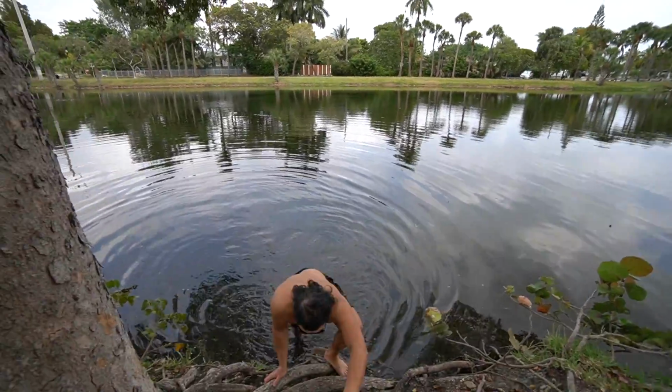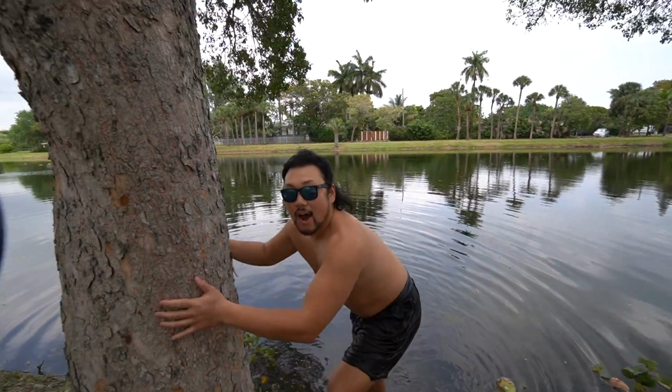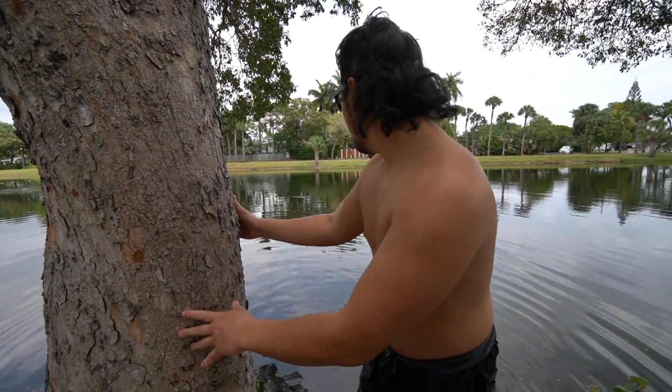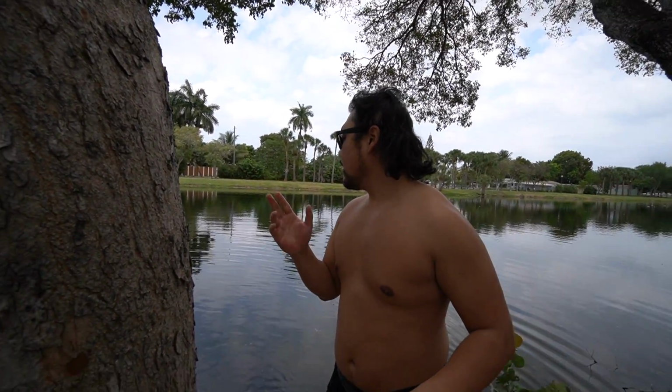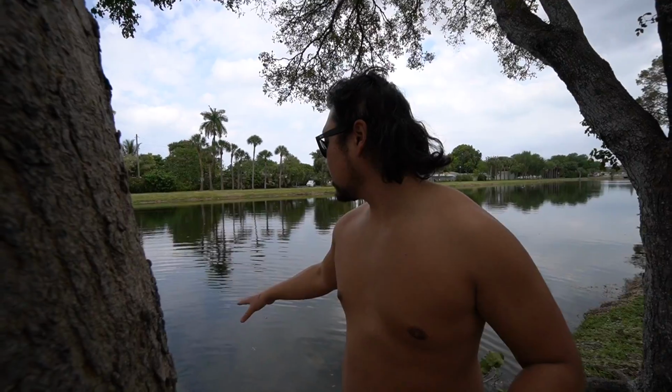Bro. Rescue mission is not a go, huh? No, dude, the water's warm, but it's just so mucky right there. And I saw him right away. He was belly up. And then I haven't seen him in a little bit, so I'm gonna let this kind of clear out and then go back in and hopefully get him.